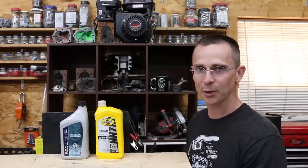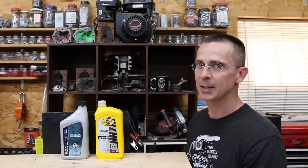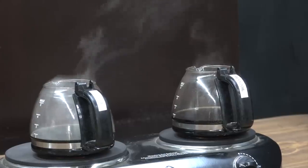Compared to the type of motor oil you use in your car, marine oil claims that it can do a lot better job. It claims that its additive package can prevent foaming, better anti-wear additives, a lot better shear stability, and can handle the high heat a lot better.